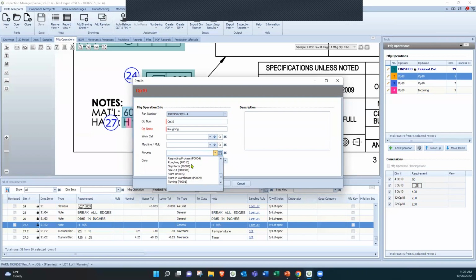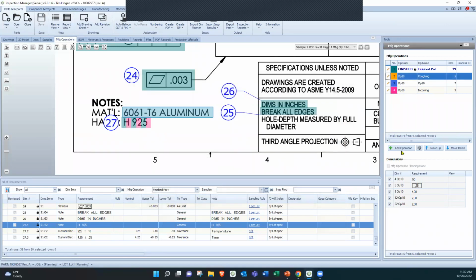But now all that has to happen is you select the process that coincides with this operation, and it will automatically generate your PFMEA and your process flow information. You don't have to enter that information or copy and paste it in. In fact, there's no such thing as copying and pasting in here. It will automatically generate your PFMEA, your control plan, and your process flow diagram. Okay, so just want to paint that picture if that's relevant for you, and be more than happy to follow up with you at a later time about that. Let's just talk about the roughing operation for right now.